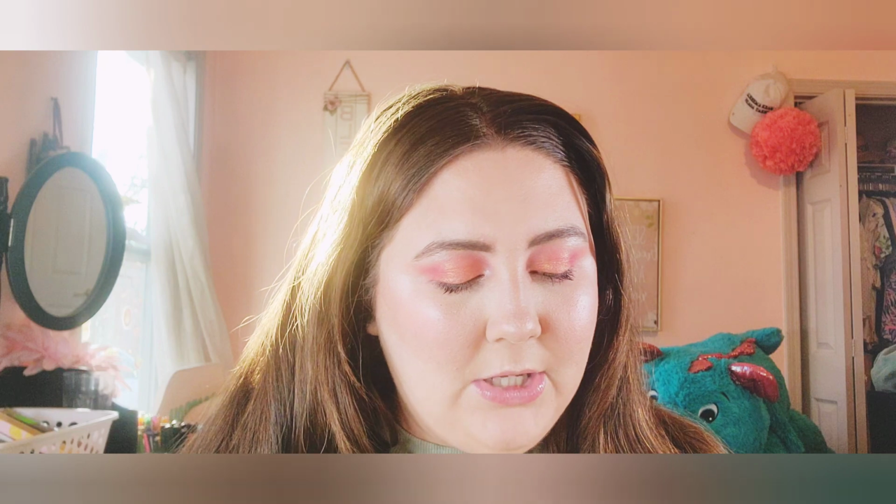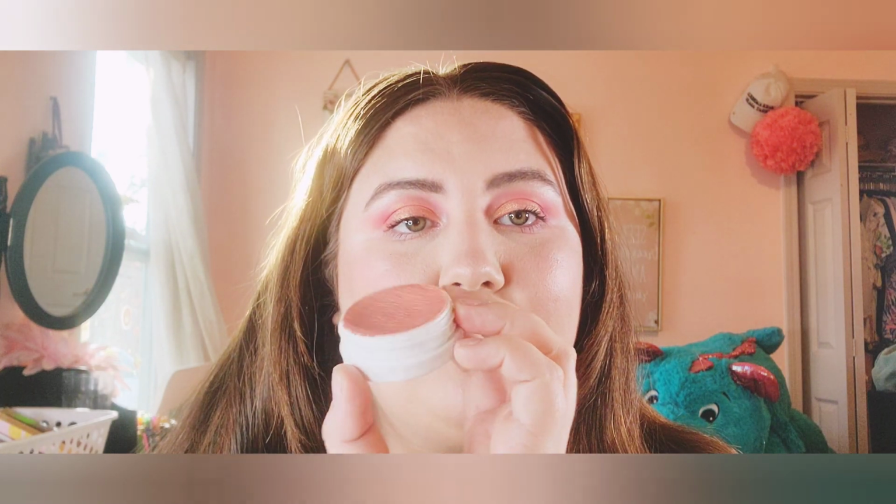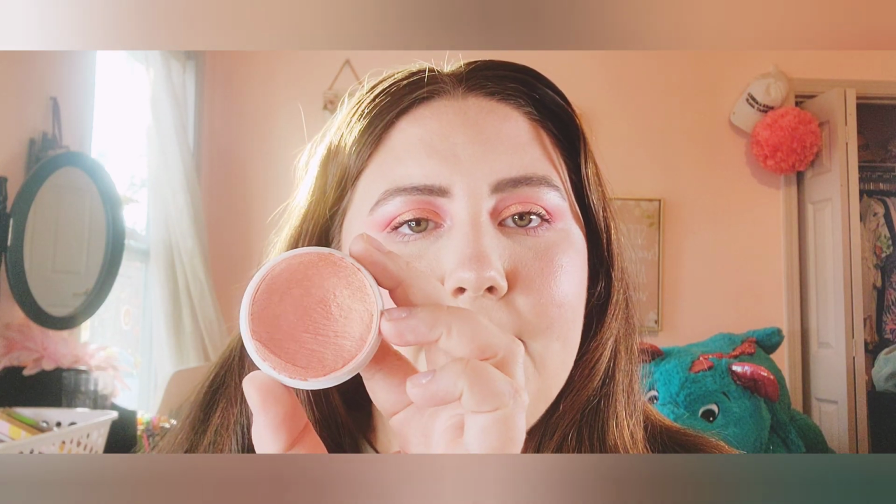Now, the blush, you can tell, I think, that there's a little bit more of an indentation, which there was an indentation before, but I feel like it's progressed some, so that is exciting. And of course, I love both of these products. They're very pigmented, and they work out wonderfully.